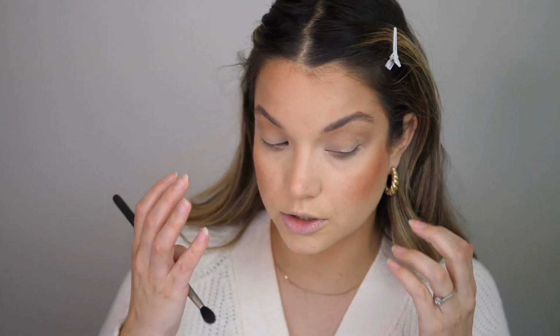Now that that color is blended out, the pinkness has gone away for the most part, and it just looks like a very natural shadow in my crease, which I really like. I really like that color.